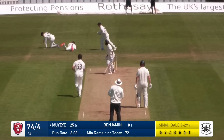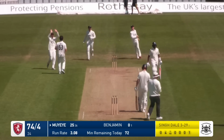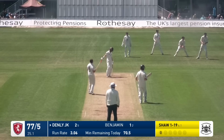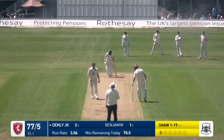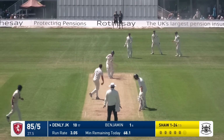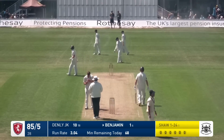That's gone. Caught by second slip, Bancroft. Bustling run-up comes in once more. It's a little bit wide, and that's given the treatment out to the cover boundary. Last ball of the morning session. Shaw in, is defended back down the pitch. He fields in his follow-through fairly nonchalantly.